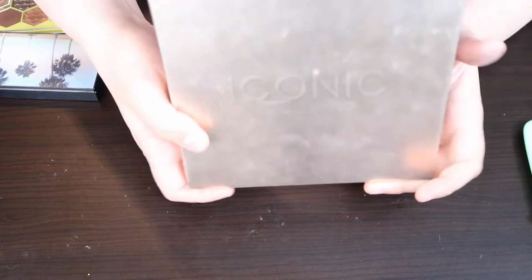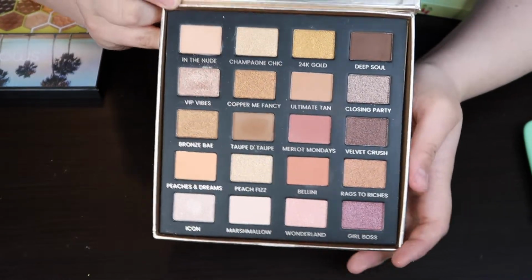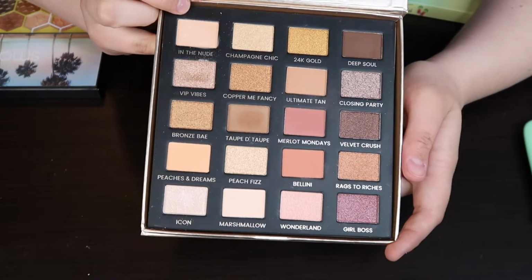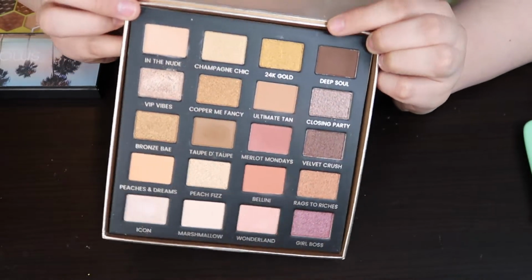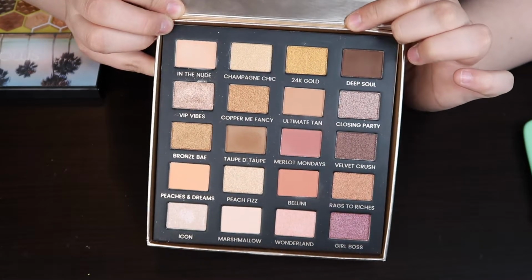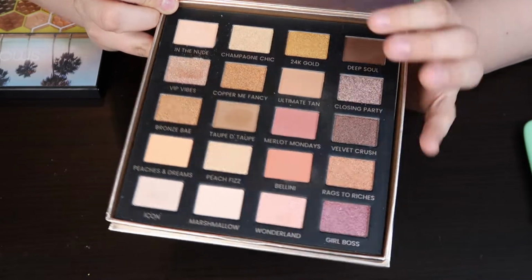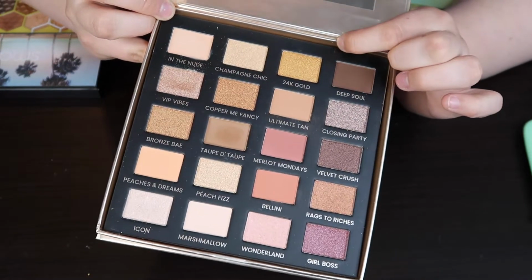This is the Iconic London Day to Slay, and it looks like this. This palette is beautiful. I know it's just another neutral palette, and I have a million of them, but this palette is stunning. I really love the formula. The shadows are really creamy, blendable, pigmented, and really easy to use. I really like this, and I love using this. It is amazing.